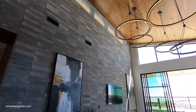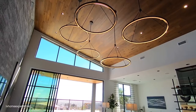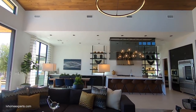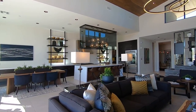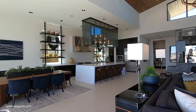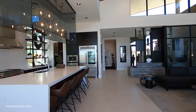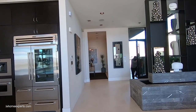Like 20-foot ceilings or even higher. Love the beams. Look at the lights on here. Can't even get enough of this. I mean, this video does not do any justice to this thing. Now we're gonna get into this thing, all right? So we're gonna go down this way here, okay?